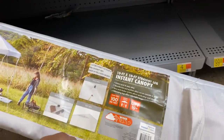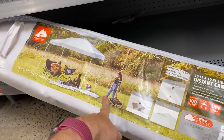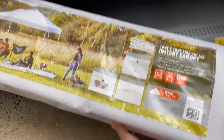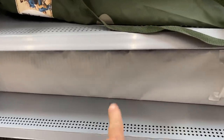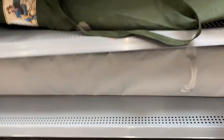A pop-up canopy is not a bad idea. My friend Nathan carries a 12 by 12 in his truck, and we have used that on many, many occasions. So a 10 by 10 is a good one. Just something basic. That one's 80 bucks, so not bad. If you've got space for a canopy like that and it might be raining, recommend.